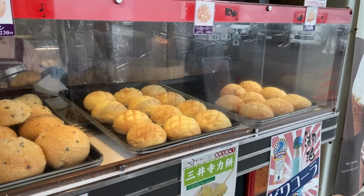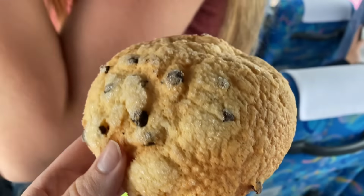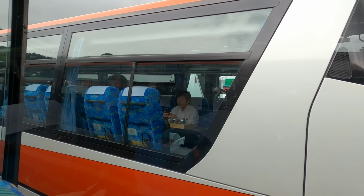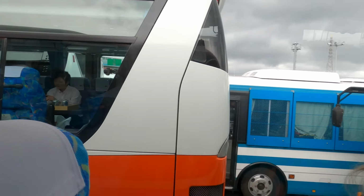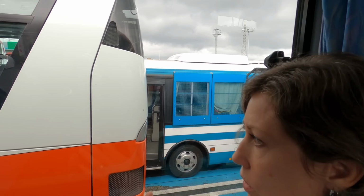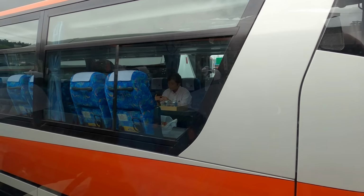Again, we're at stop number 4, and each stop we get a different thing. So this one we're like, oh, let's get some melon bread, which is typical bread you can find here, and it's a sweet one. We call it cloud bread because it's poofy. It's really good. Look at what I'm seeing. This bus is like a socialization bus. At the back, you've got the chairs looking at each other, and they can socialize and do whatever they want to do.